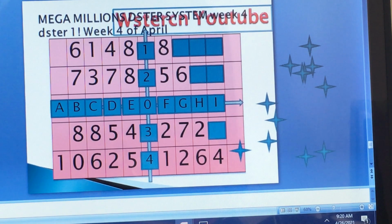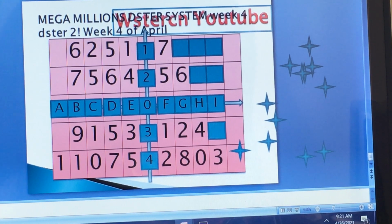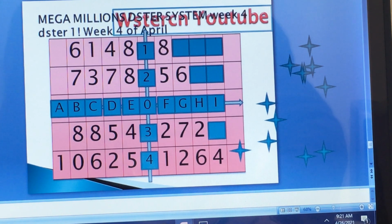Now this Dster will be used for the Wednesday draw. 61, 48, 8, 7, 3, 7, 8, 5, 6, 8, 8, 5, 4, 2, 7, 2, 1, 0, 6, 2, 5, 1, 2, 6, 4. So this Dster will be used for Saturday's draw and Wednesday's draw of this week. So again, you can see that the winning numbers are not there. That means this Dster has a good chance. Also, this one has a good chance because not a lot of the winners from last week are in this Dster either. As you can see, it has all the digits, digit 0 through 9. On this one, it has digit 0 through 8, but not digit 9, so you want to think about using Dster 1 or 2.